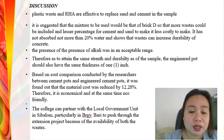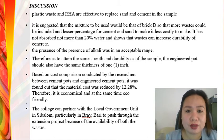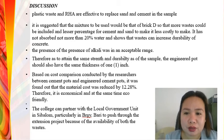In totality, the researchers have found out that plastic waste and RHA are effective to replace sand and cement in the sample. It is suggested that the mixture to be used would be that of brick D so that more wastes could be included and a lesser percentage of cement and sand, to make it less costly to make. It has not absorbed more than 20% of water and shows that waste can increase the durability of concrete. The presence of alkali was in an acceptable range too.